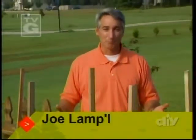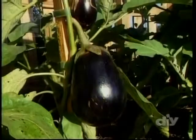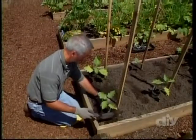I'm Joe Lample. Today I'm talking about two different vegetables from the same family, peppers and eggplants. Now it's been a few weeks since I planted them, so it's time to check on their progress. And one important step in any garden strategy is how to deal with sick plants and how to handle pests. So let's take a few minutes to talk about each of these topics, especially as it pertains to peppers and eggplants.